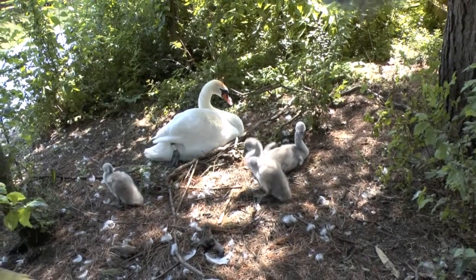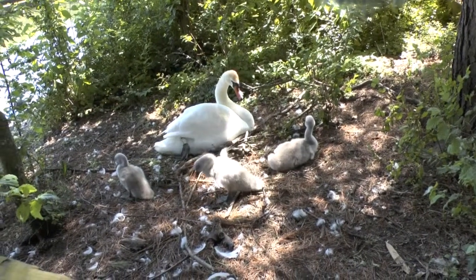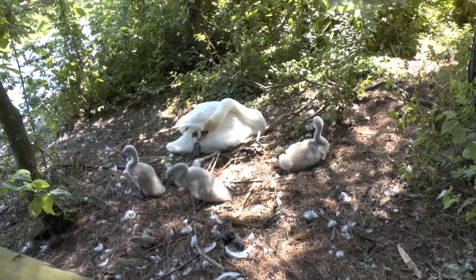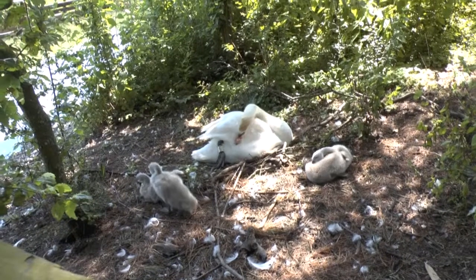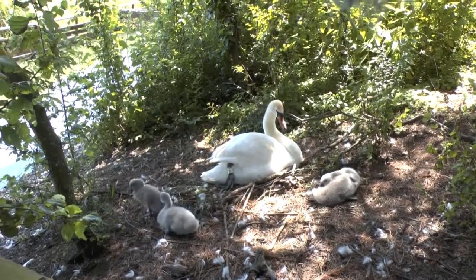So as we tourists make our way along the paths around the Swannery, we can feel good that our entrance fee is helping to provide a perfect haven for these beautiful birds.